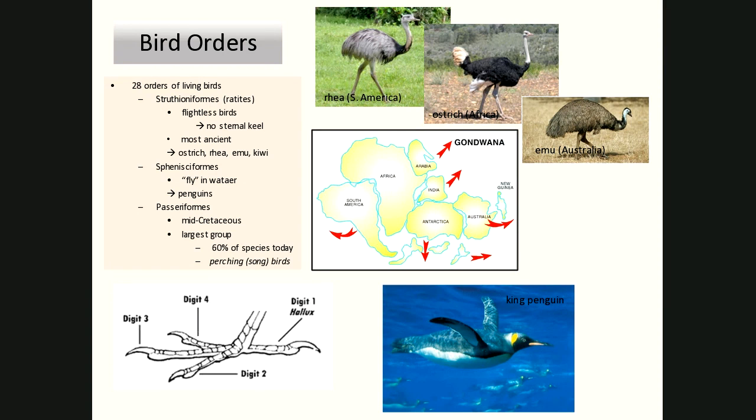The big group of birds, though, that everybody thinks of, if you name a bird off the top of your head, cardinal and all that sort of stuff, are going to be the ones that came around about midway through the dinosaur era that we know as the Passeriformes. That makes up more than half of the birds. These are what we call the perching or the songbirds. Songbirds because they do the singing. But the perching is interesting.